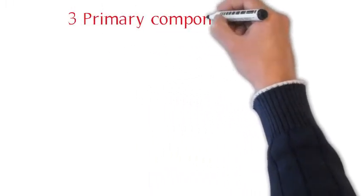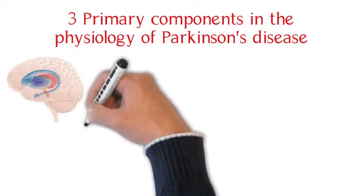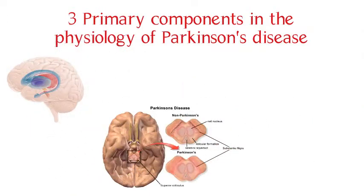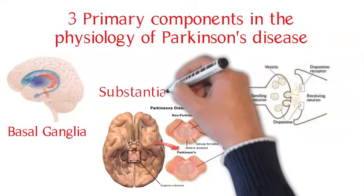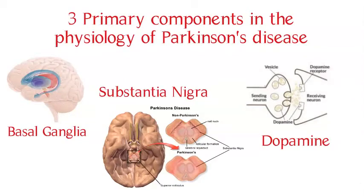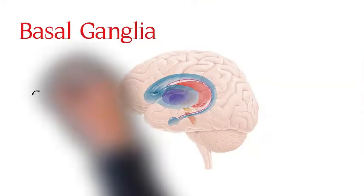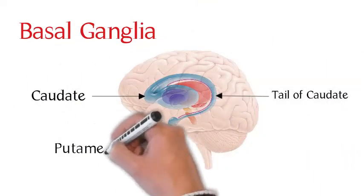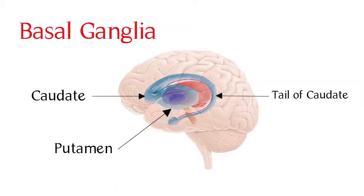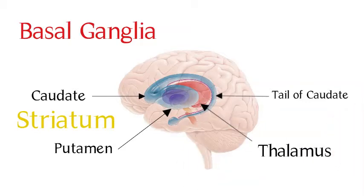Although Parkinson's is a very complex disease and affects individuals in varying degrees and forms, there are three primary components in the physiology of Parkinson's disease: the basal ganglia, substantia nigra, and dopamine. The basal ganglia is comprised of four structures: the caudate, the putamen, which collectively together comprise the striatum, the thalamus, and the globus pallidus, which is not seen because it sits behind the putamen.